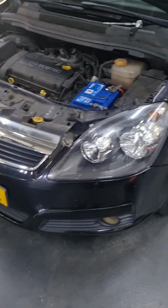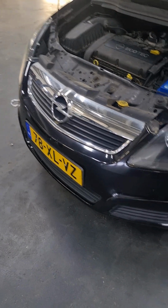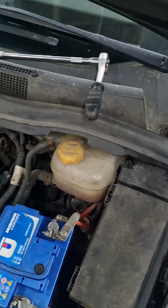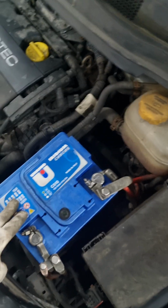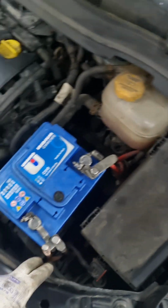Hello guys, we have here an Opel Zafira B from 2005. The car doesn't have light on the dashboard. We have changed a lot, a new battery. We have cleaned all the cables. That's not the problem. I will tell you what the problem is.